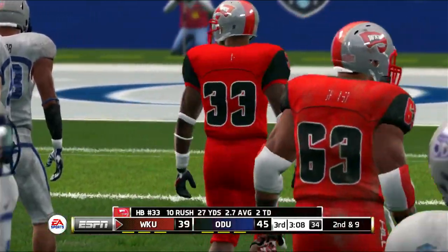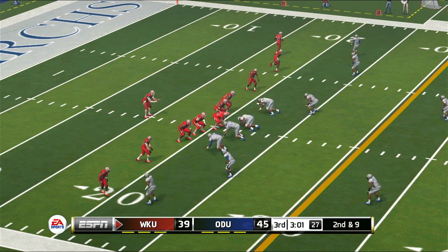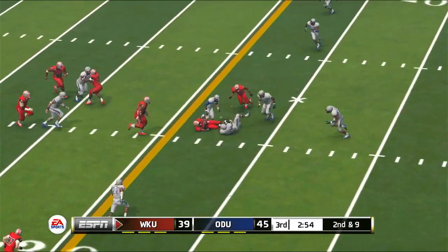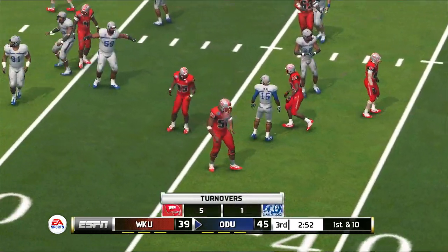We've got a second and 9 here, ball on the 21. Kirk, we saw this guy head to the locker room earlier with an injury, and unfortunately, it looks like he could be sitting out the rest of this one. Ball is loose, fumble. Defense has it. It's one of the corners, and they make the stop at the 34.